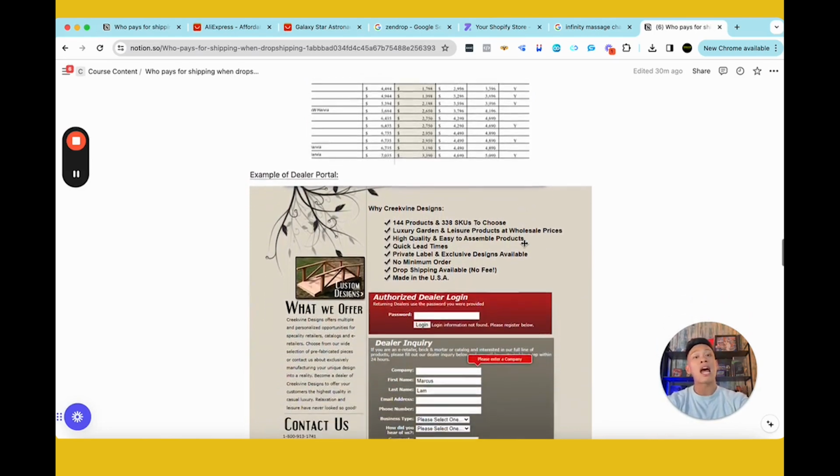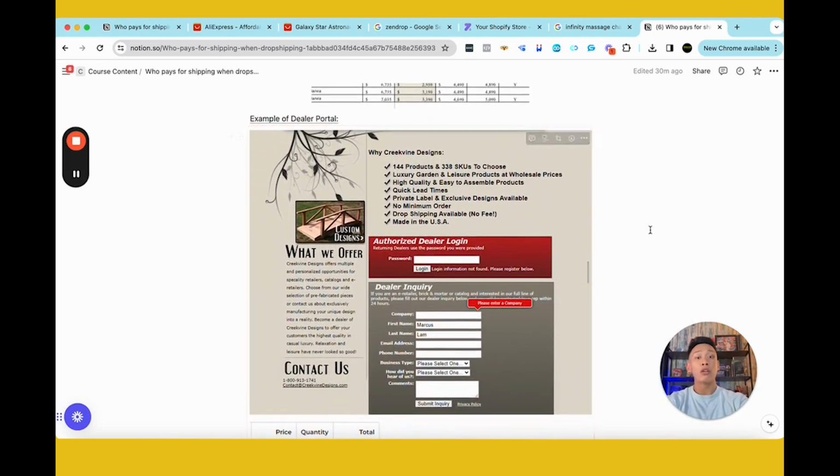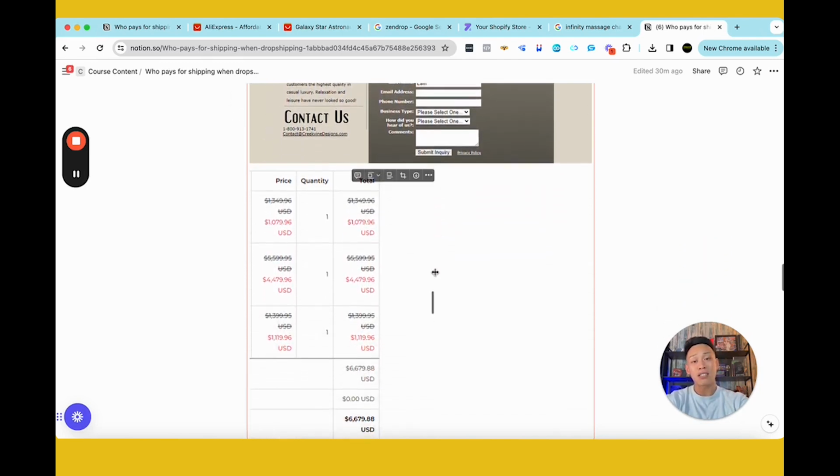But in terms of what happens when we get an order, you could use dealer portals. So dealer portals is pretty much another website that your supplier gives you to order from them. Like you see over here, dropshipping available. You literally just log in. They'll set up an account with you. You log in and you might get some special pricing.